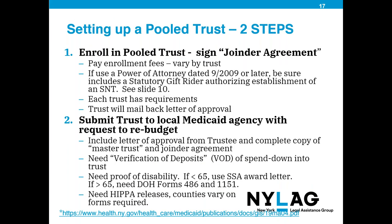The two steps for setting up the pooled trust, very basically, we're not going into the details on it, is to sign this joinder agreement. And we talked about the power of attorney before. Once the trust has approved it, you submit the whole package to the local Medicaid agency, and here's where the proof of disability comes in, and they are very strict on that.